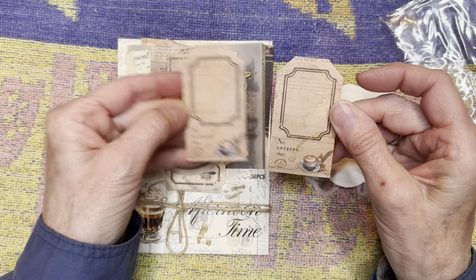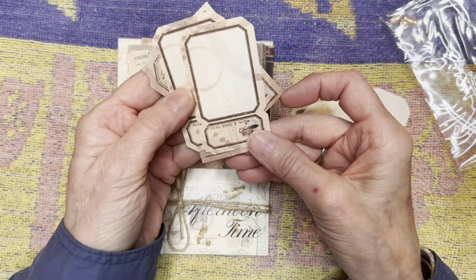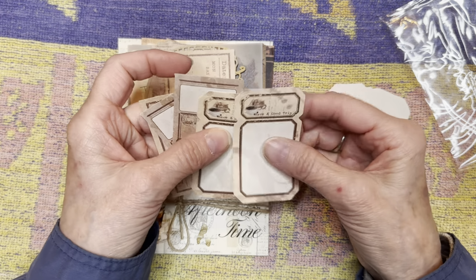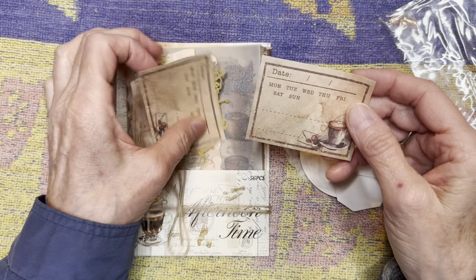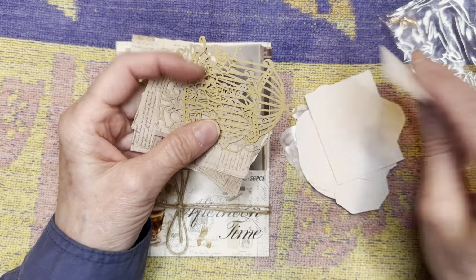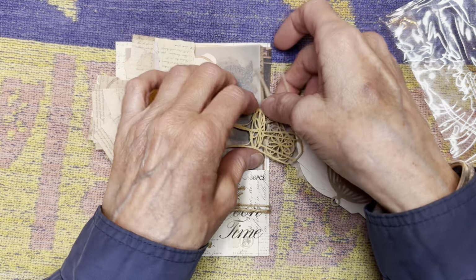lots of little papers and cards and things. So cute. And yeah, I think these would make a good kit. I actually have some real vintage stuff that I can add, vintage pages and things, which we know this is Fox vintage, but I like those. Ooh, look at these.